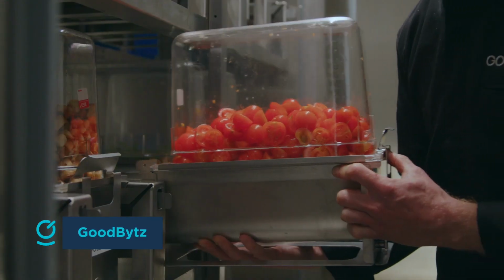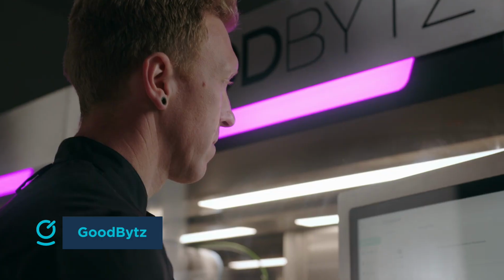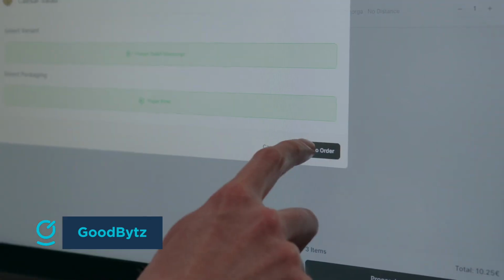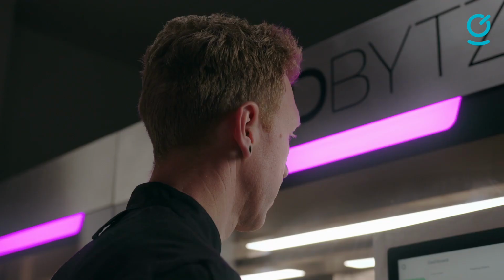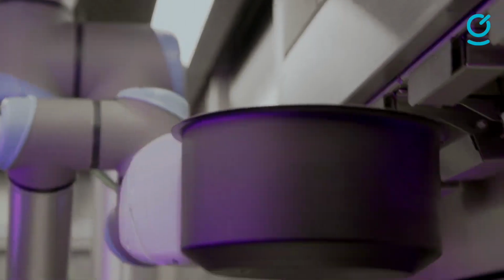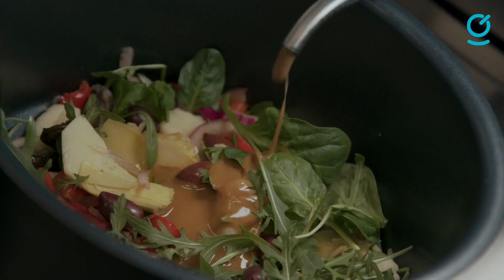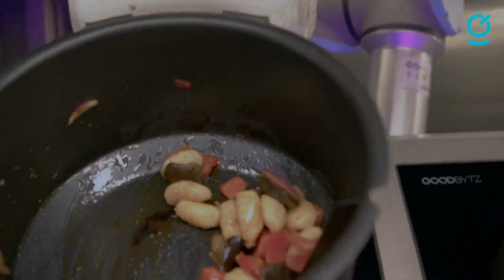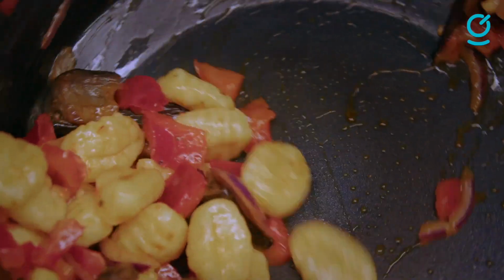GOODBYTZ customizable robotic kitchens allow for the creation of efficient, autonomous, and replicable culinary businesses. With the ability to prepare up to 3,000 meals per day and 150 per hour, the kitchen's state-of-the-art technology and culinary craftsmanship work in concert to prepare developed meals for guests precisely, hygienically, and with consistent quality.